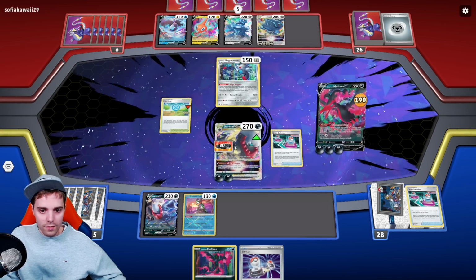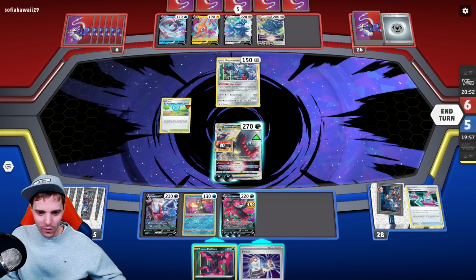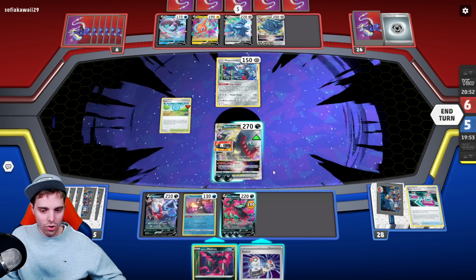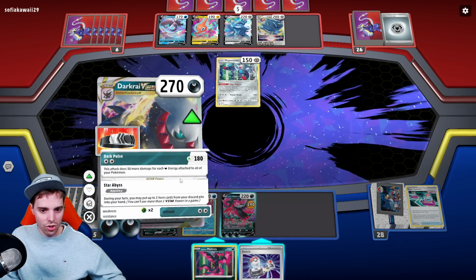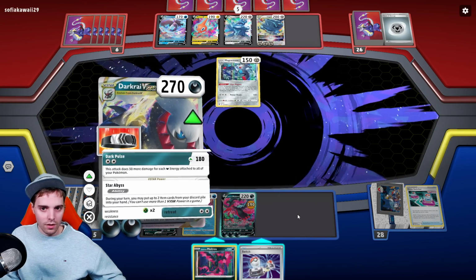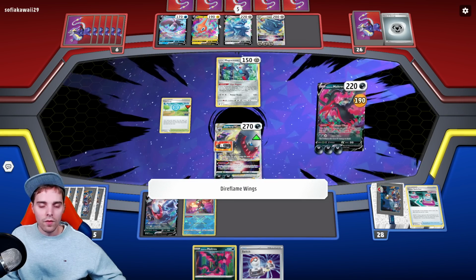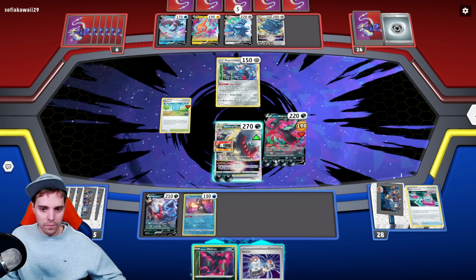Okay. Cool. More energies in the discard pile. I don't know if we should overcharge here. But maybe it's better. Maybe we can gust up the Dialga there on the bench as well.